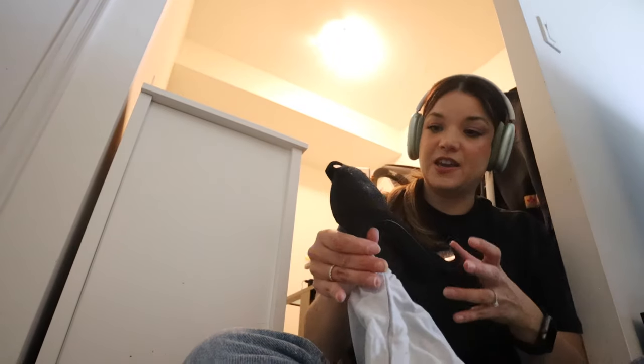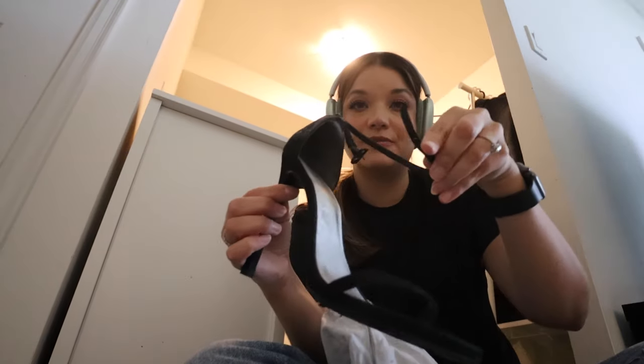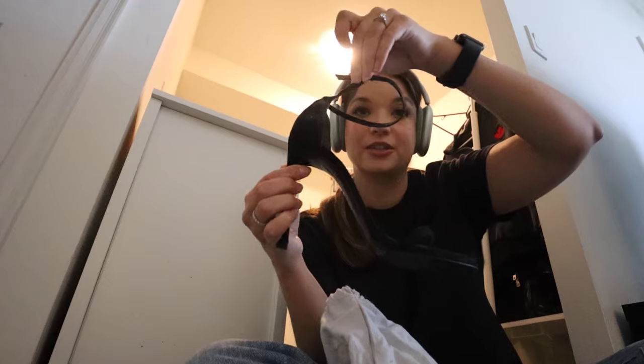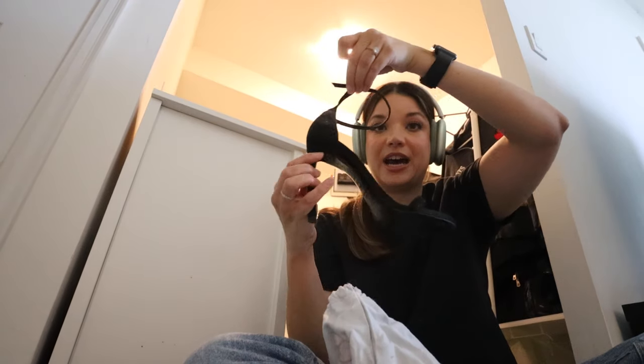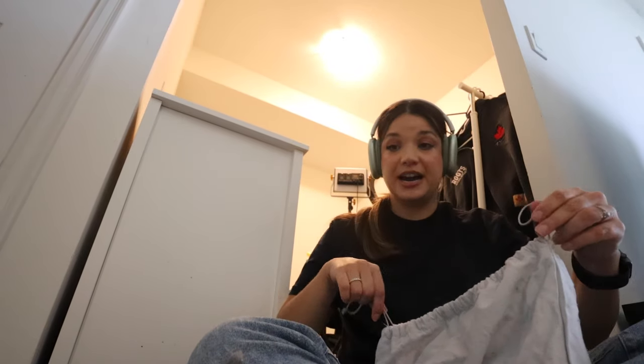I'll put that on my list of things I want. I have these Stuart Weitzman heels that I bought when I was working at Holt's. These are so high, but all you have to secure it to your foot is this tiny little strap. The combo of the tiny strap with the giant heel makes them unwearable. I think I've worn them once or twice to a party, but I need to sell these because they're valuable. So let me set those aside and I'll try to sell them on Facebook Marketplace or something.